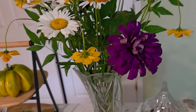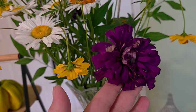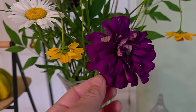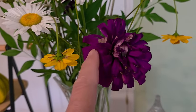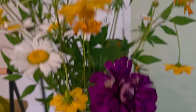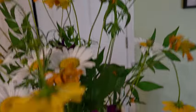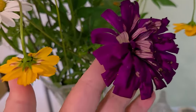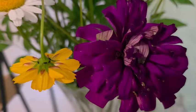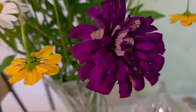So I just found out, I looked up, the Purple Prince seems to be an heirloom variety. It's open pollinated, so I think I'm gonna save these seeds too from the fluffy ones, not these. These are pretty, but I really like the fluffy ones. The multi-petaled, well, I guess they're both multi-petaled, but I like the fuller ones better. And they're a deeper purple.